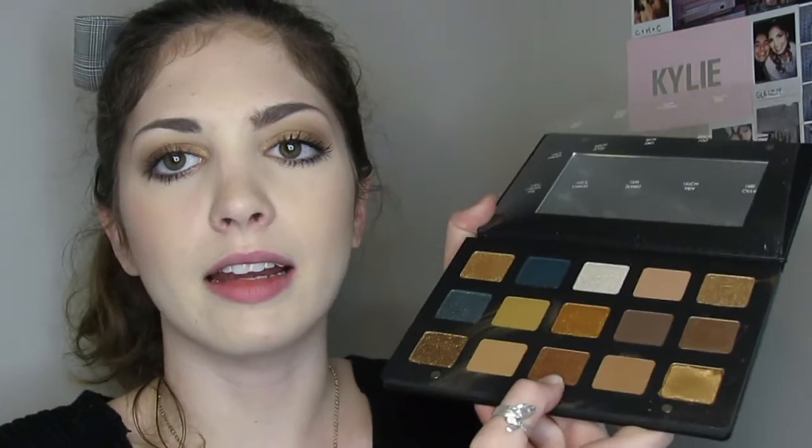This is what my palette looks like now. I am very disappointed in this Natasha Denona palette. Out of all the things you could spend $130 on at Sephora, you could get 3 Anastasia palettes. These mattes, I will say, are the best matte eyeshadows I have worked with ever. But I do not think that the rest of the palette justifies the price, and I think that there's no excuse for a palette falling apart like that.